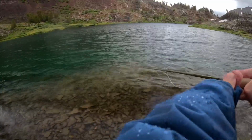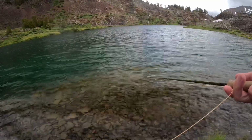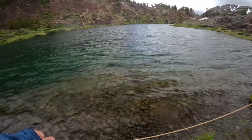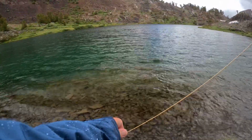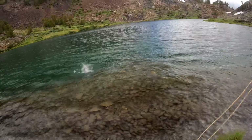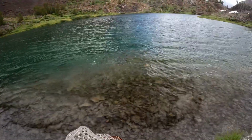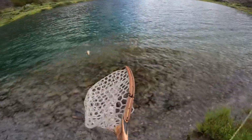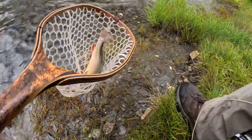So I decided to switch to a really small leech, and it actually paid off. This might have been the first cast with the leech. So this actually ended up being, this might have been the biggest brook trout I've caught up to this point in my short fly fishing career. It actually hopped out of the net before I could get a picture of it, but you can see from this video clip that it was pretty good size, especially for a brook trout in the backcountry.